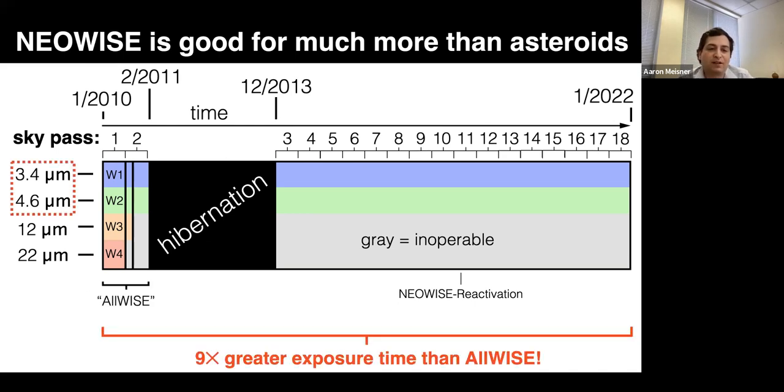But when I think about analyzing the NEO-WISE data set, I think about the fact that it's good for more than just asteroids, which is nominally what it's funded for. And when you're studying asteroids, all you really need is the single exposure images. But if you want to do something like extragalactic astrophysics or galactic astrophysics with brown dwarfs or low mass stars, you probably want co-added data products.